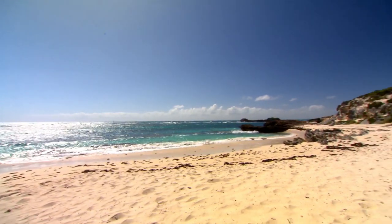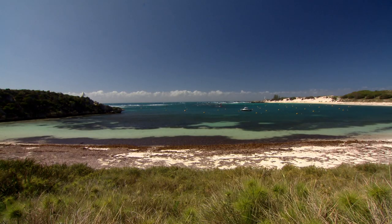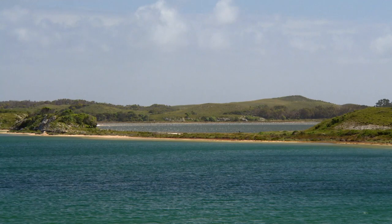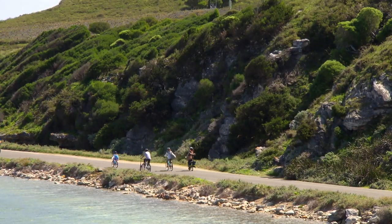Well, I've had a fantastic time here on Rottnest Island. The beaches, the scenery, and of course, the amazing wildlife. If you ever are out on the west coast, it's a little Aussie treasure. So come on over and say good day.